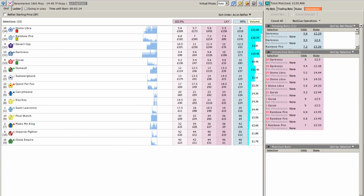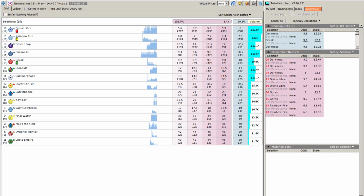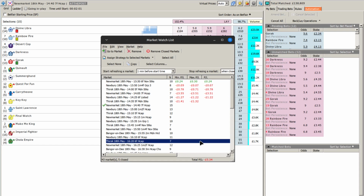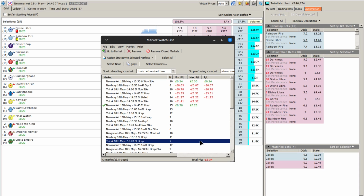Well, I'm over an hour into today's little experiment, and as this race at Newmarket goes through the motions, let me just bring up the market watch list and show you the results so far. And as you can see, there's far too many reds in there. So my initial settings, I guess, aren't up to much.